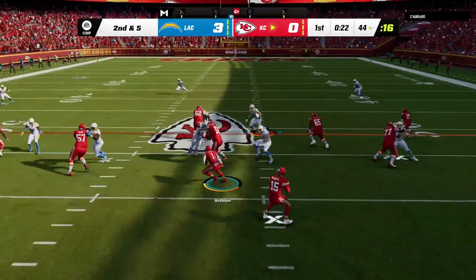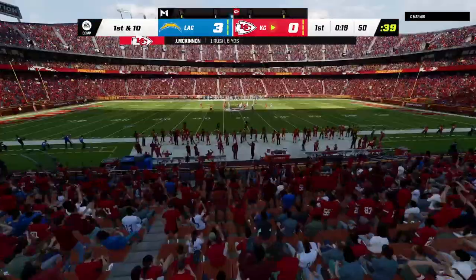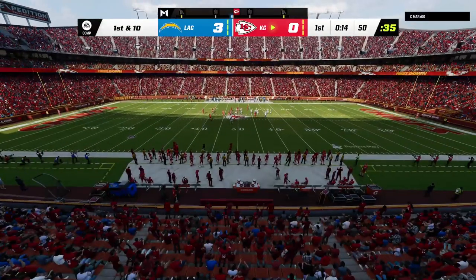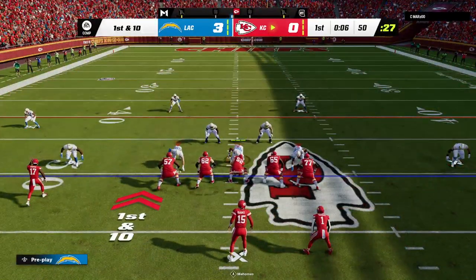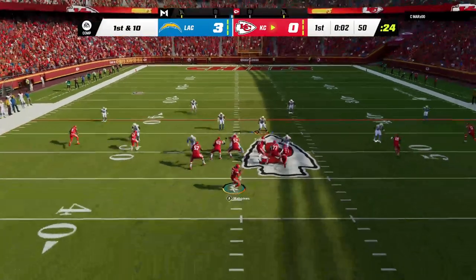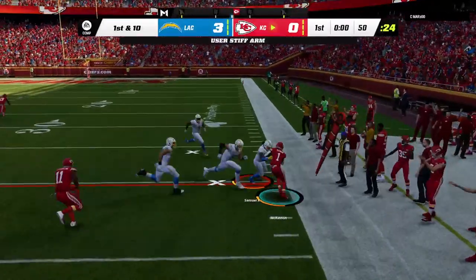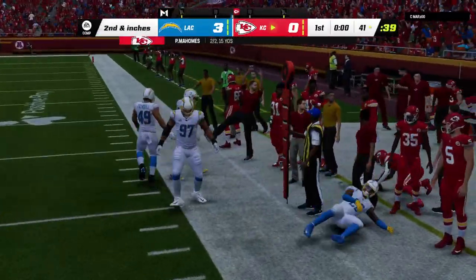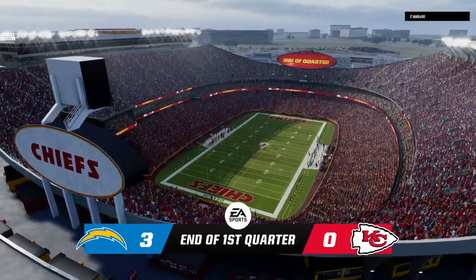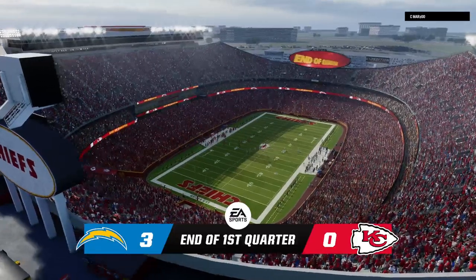Here's Jerick McKinnon, his first carry of the ball game. And he'll get it out to midfield. They'll spot it right at midfield at the 50. 6 yards the pickup, and that's a first down. From midfield, here's Mahomes. A dump down to McKinnon, and he will be out of bounds here on what will turn out to be the final play of this first quarter. 3-0 after one on EA Sports.